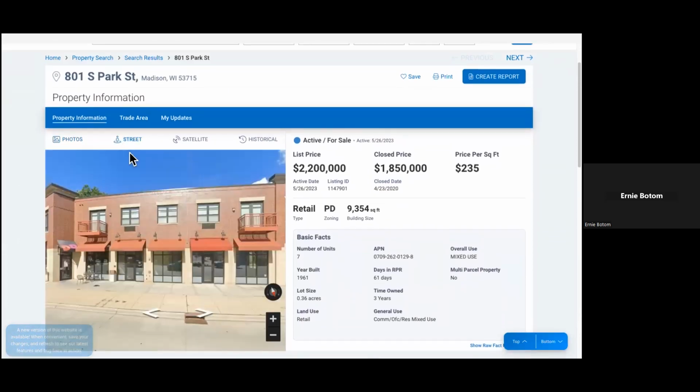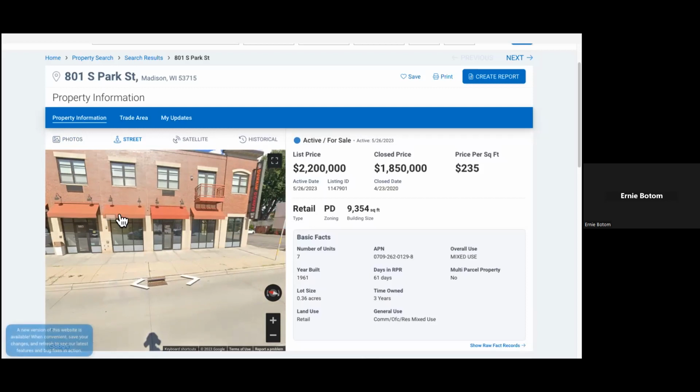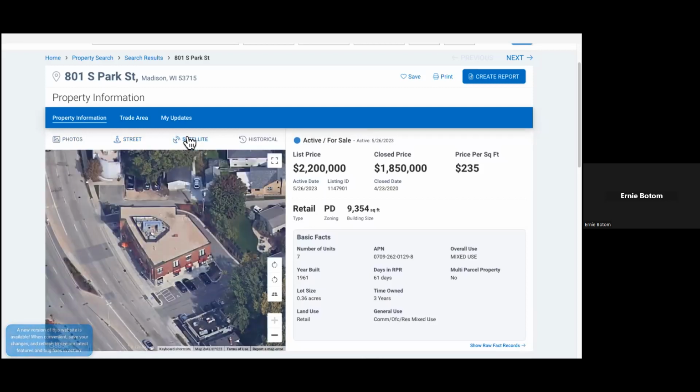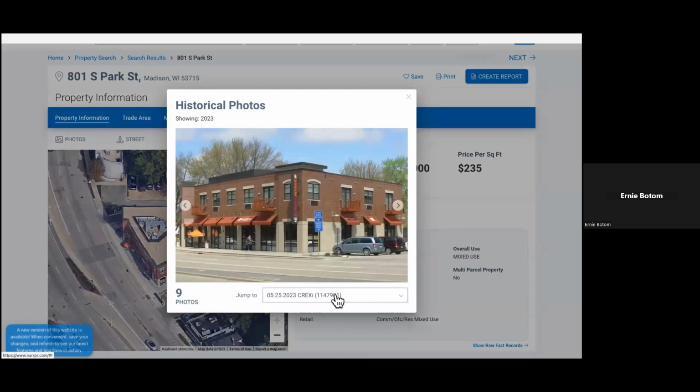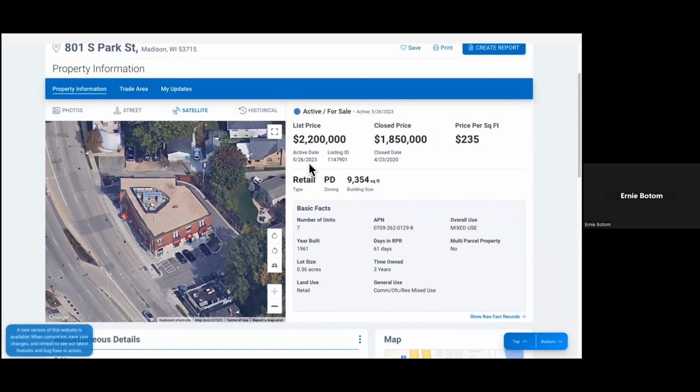We also have the Google Street View, where we can click around and look up and down the street in this area. We have the satellite view, and we can also look at historical photos for this property. Here we have some from Crexi, which is the current listing, and then we also have a couple historical listings when the property was in the MLS. Going across here, we have the current list price for the property, $2,200,000. We can see that in 2020, it sold for $1,850,000. And the property went active back towards the end of May.